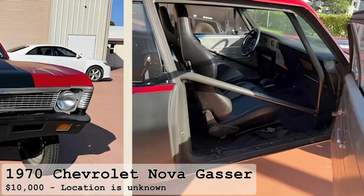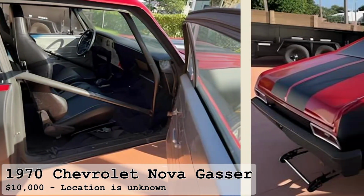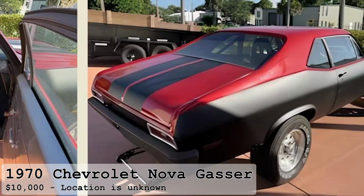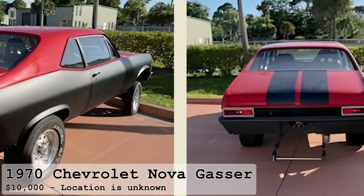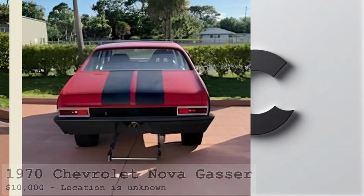With just 5,000 miles, this Nova is in excellent condition, offering plenty of life for cruising or showcasing. Priced at $10,000 with the location unknown, this classic Nova is a rare gem for collectors or enthusiasts. For more information, follow the link provided to learn more about this impressive muscle car.